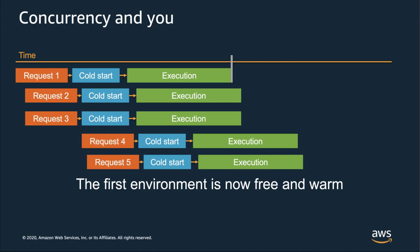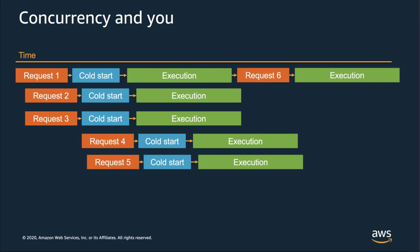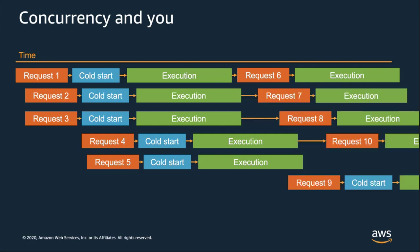But what's interesting here is that there is a point in time where the execution ends from the first request. And then after that point in time, that environment is now free and warm and available for new requests. So if I get request 6, the system is going to target it towards that initial environment that is warmed and available, and so on. So you can see here I get a bunch of other requests. As those other execution environments are freed up, they become available.